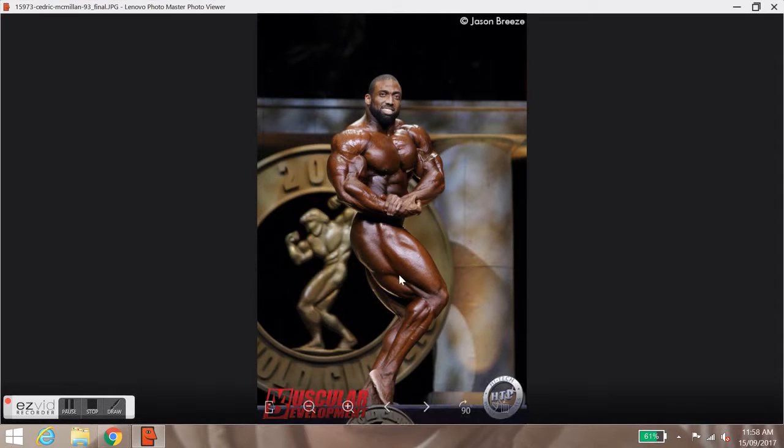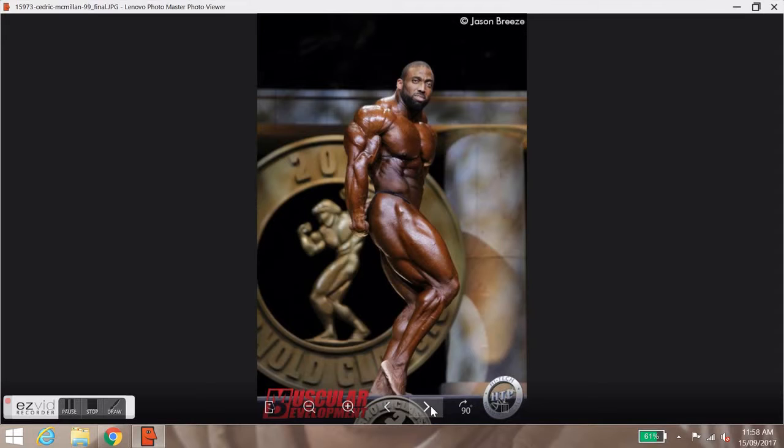it suits his package. He's got a pretty good package. His sweep there is really good too. I'm really impressed with that. So overall, that is a good side chest pose for Cedric Mcmillan. Alright, let's go on to the next one.